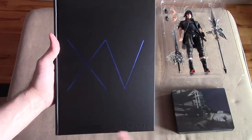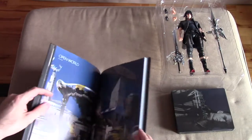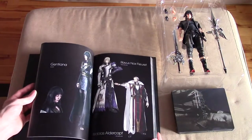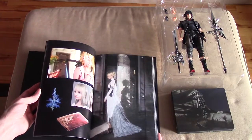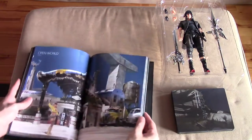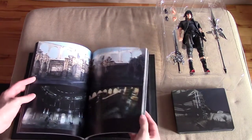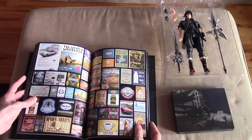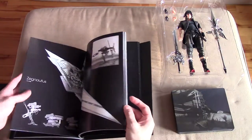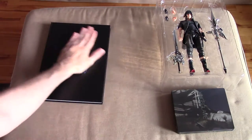So here we go. The Art of Final Fantasy 15. And then you have that nice little thing. So we're just going to very quickly look through some of the different characters. This game looks sick. Let's see here. That was where I started. Some of the different locations. Dungeons. No idea. Ooh. Very cool stuff. I've got to go through this because this is right up my alley. This is really, really nice.